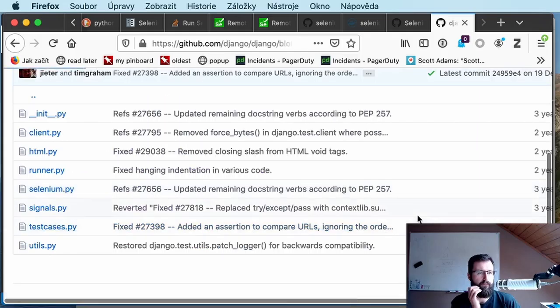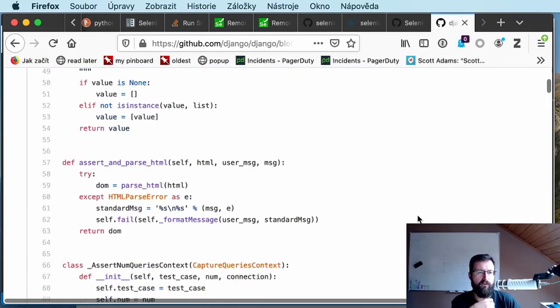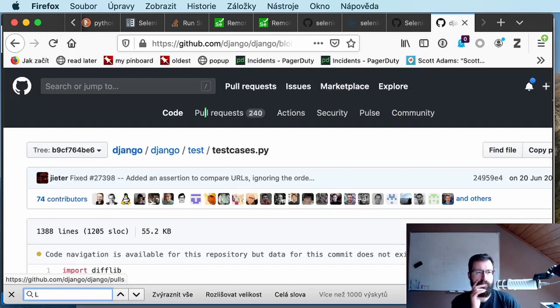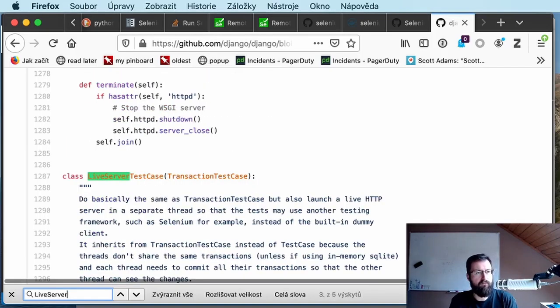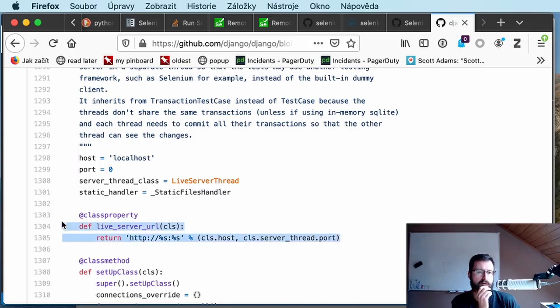Disable the implicit wait. I'm not the only person that doesn't like it, apparently. Right, so that was, yep. It's a class property. So I think that we can override it.